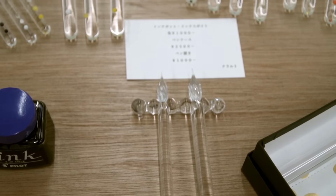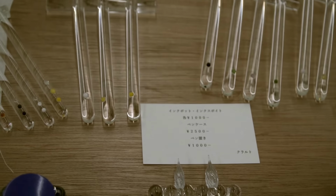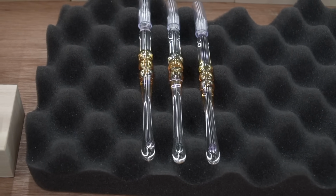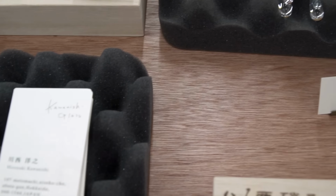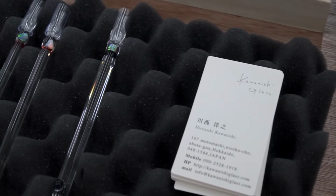There were gobs of glass pens, and I'm only going to mention a few. Made in Ryogoku brought some simple glass pens with just some beaded roll stops on them. The famous Kawanishi Glass brought some interesting glass pens that had opals in the section. You can see them coming up right here.